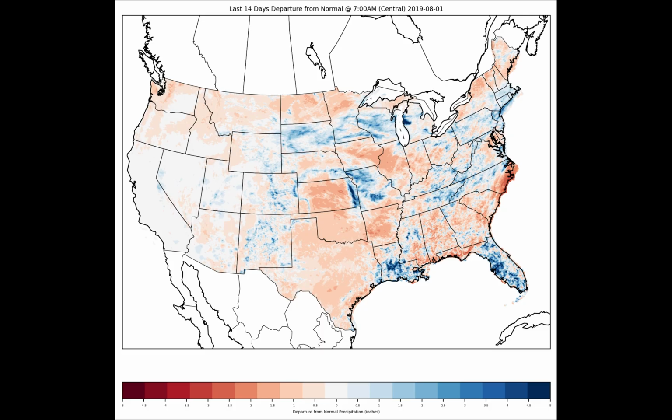Looking at the last 14 days, the departure from normal, again, we see a couple corridors of very dry conditions really setting up, and this is a similar look if we look at the last 30 days. Parts of Iowa into the eastern Corn Belt are quite dry, with drier conditions off to the north setting up, and parts of the Central Plains, of course, have been quite dry. Where we're getting some relief is right in this region here with these thunderstorms late this week heading into the weekend.